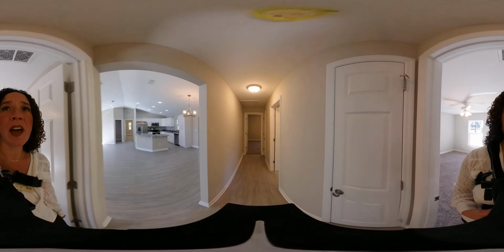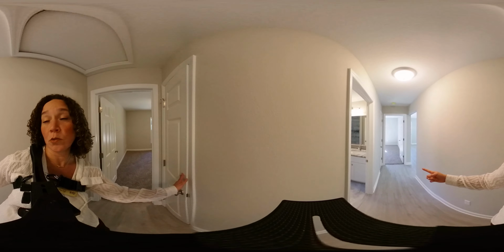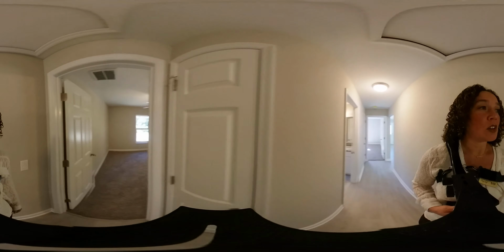And of course the frosted glass here in the bathroom. But this guest bathroom has 2 sinks as well, so that's a nice extra feature. Another linen closet outside of the bathroom, actually 2. One on either end, so extra storage. And this is the 3rd bedroom with a window to the backyard.